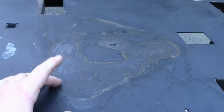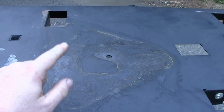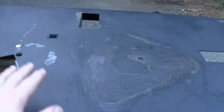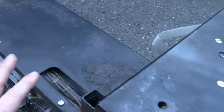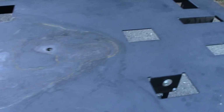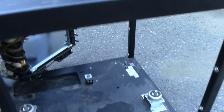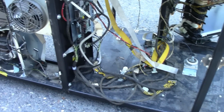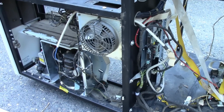Also, I want to point out to here, you see this rust? That wasn't anything I did. When we took the top off here, we realized that there was rust in here. So at some point in the past, this thing's gotten wet. How exactly? We don't exactly know. But as I put this thing back together, let's take a look at some of the hardware that's in this and go from there.